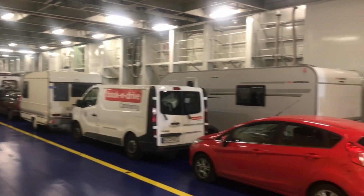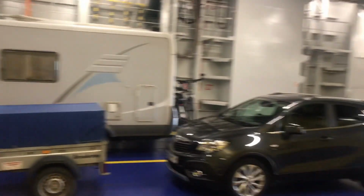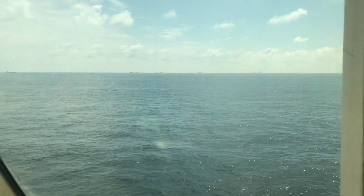As you can see here, this is when it's starting to get a little bit busier. Obviously a few more motorhomes, bits and pieces that are starting to fill up the decks. So here we are, this is the Sea View Lounge. This is one of the bars and the lounge areas that you can sit in, comfy seats, swivel chairs with a nice view out. So we'll have a look around here.